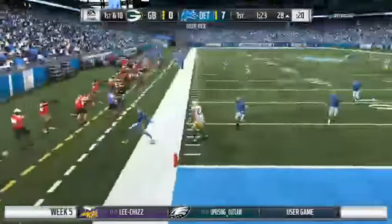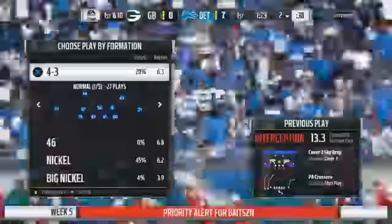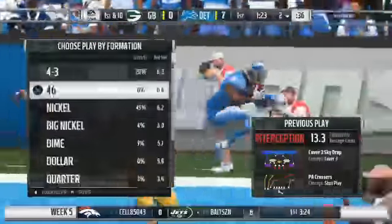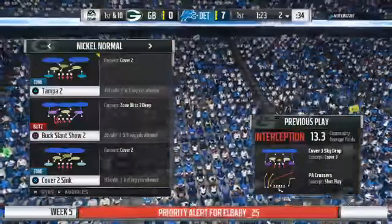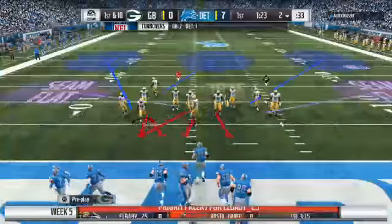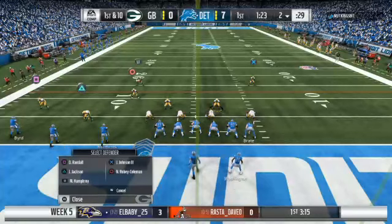Trying to get it to Thomas, and it's intercepted. Shaquill Griffin with a pick. He was trying to hit Thomas that time. So that's back-to-back drives where they're throwing an interception. Ordinarily, we look at the offense and say, what's going on with your scheme? Maybe we should look at the defense and just give them a whole lot of credit. They've got them frustrated right now.